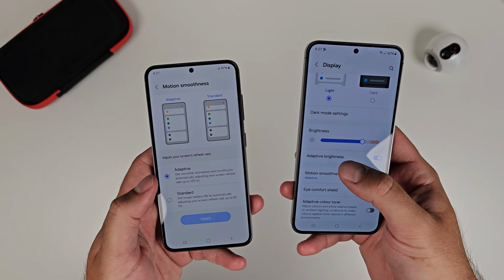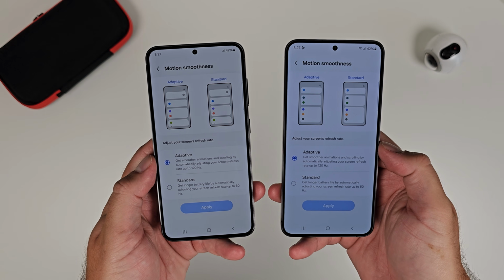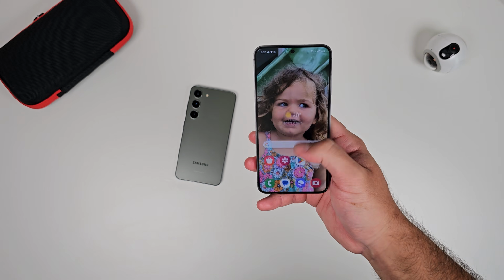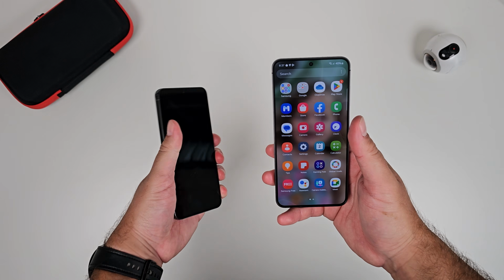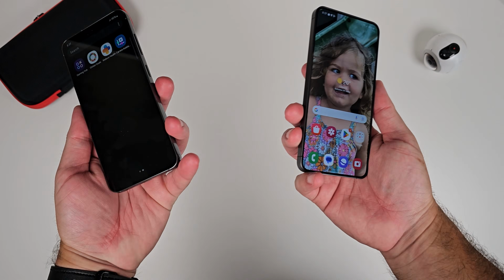So Samsung don't just reserve it for their Ultra flagship, they have it on all three of the S24 lineup, which means that you're still getting that fluid interaction on the S24 and S24 Plus, and you don't have to spend extra for that. It comes standard with that model.